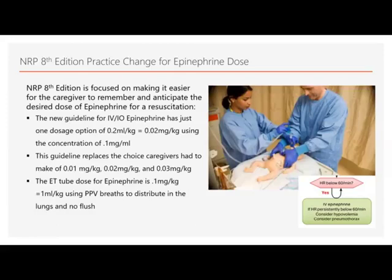And it's 0.2 milliliters per kilogram, which is the same as 0.02 milligrams per kilogram using the concentration of 0.1 milligrams per milliliter. Again, it replaces the choice caregivers had before, and that was a choice of, do they give 0.01 or 0.02 or 0.03 milligrams per kilogram.